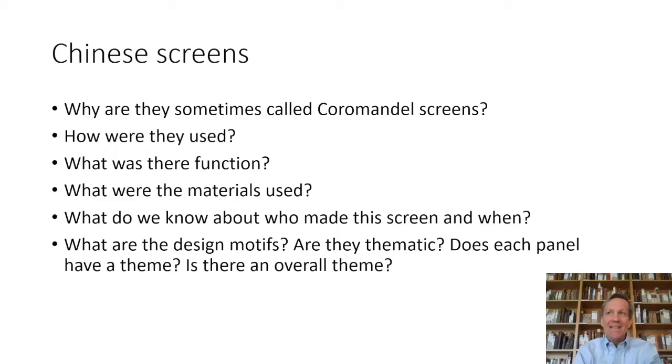red lacquer that is then carved, and there are various patterns that are used, and we can talk about that in a moment. But more significantly for this particular style of screen, it's inlaid with all different kinds of colored stones. Lapis lazuli, malachite, azurite, there's ivory, there's cornelian, there's various kinds of agates. There's a whole range of stones that are used for the artist to create a more painterly or realistic depiction of the scenes that are being created within that.